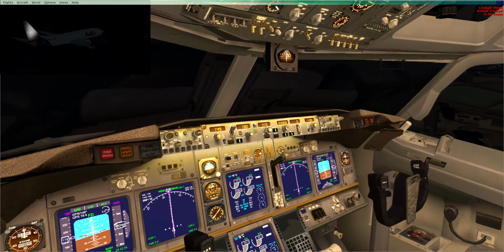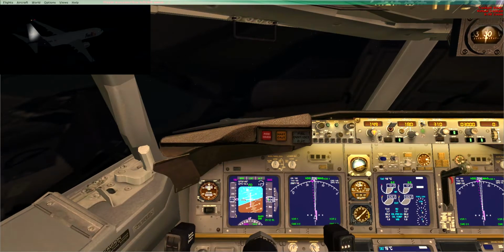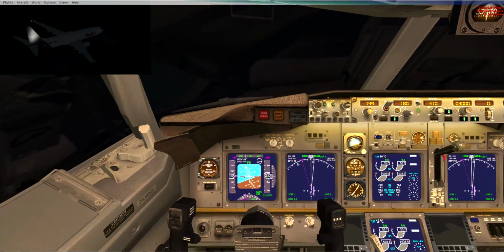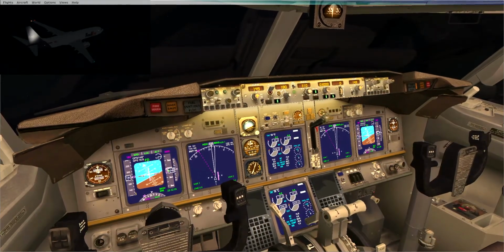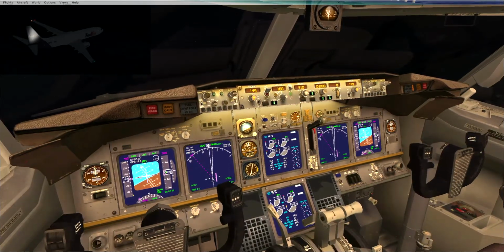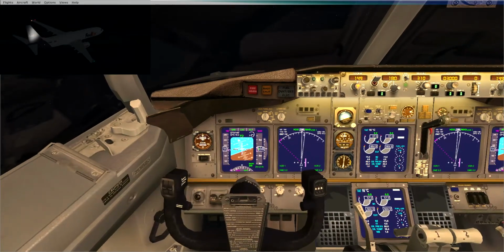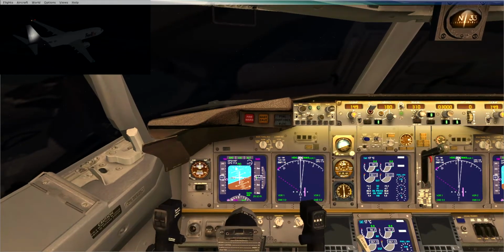Alright, we're making our right turn to intercept transition point Alana. This plane only wants to make half banks, which is usually great because I hate having to control the bank of my plane when it's set to autopilot. But this plane is as frustrating as it can be when you need to bank harder, even a little bit harder. It will only go to half. This is about as good a bank as I've seen it make, an actual 10 degree bank, looks like.